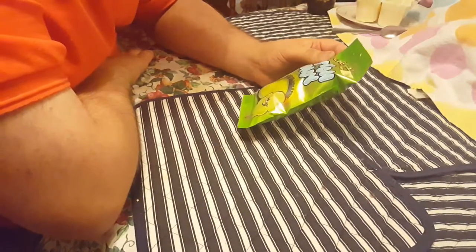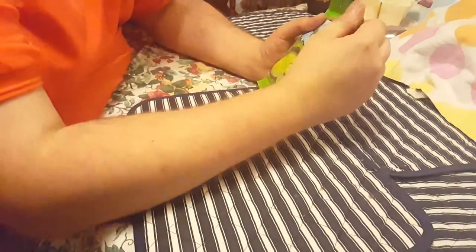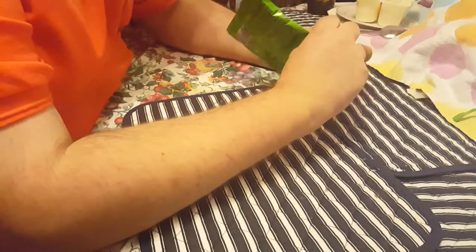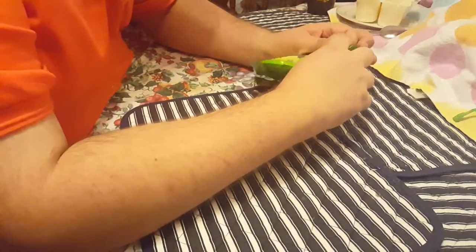Wool. You get what I mean, it looks like wool. For the price, 15 pence, what can you moan at? I can moan about a lot of things. You can open it or what?